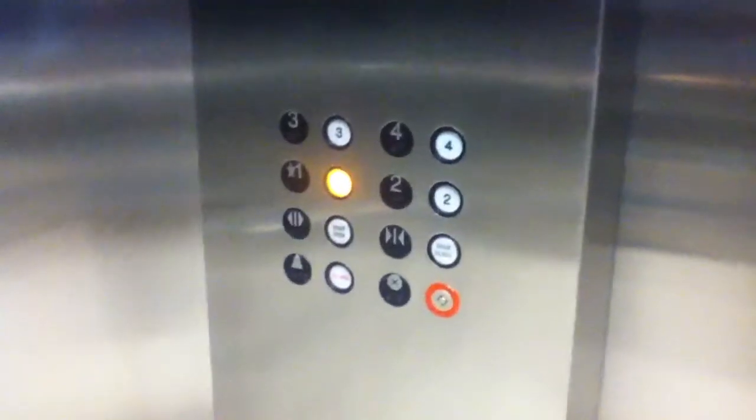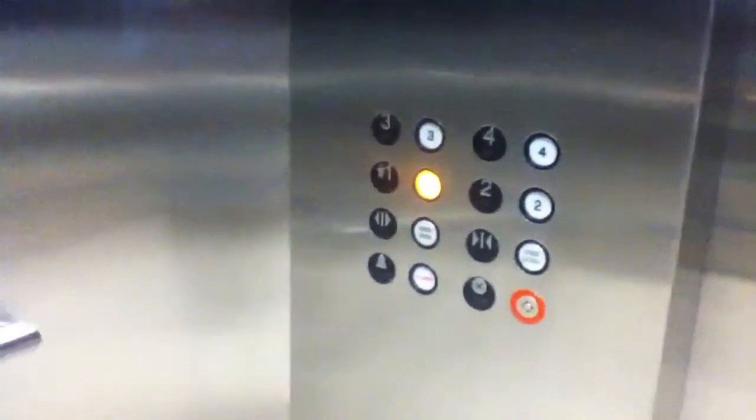My favorite elevator here, this one, except it's so busy, you can never get an elevator video of it, unless you're here at night. Okay? And it is an Otis. Still love it. Oh yeah. And that's it.